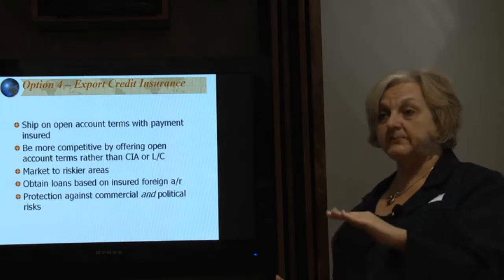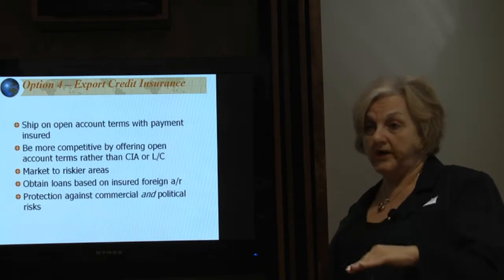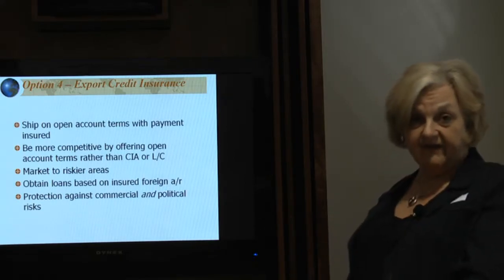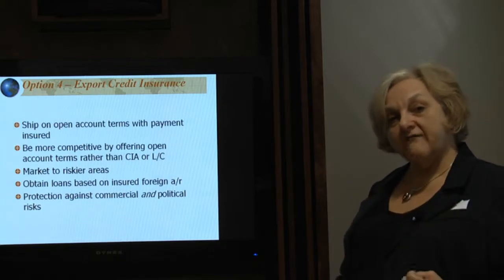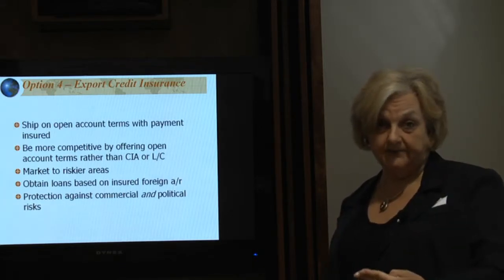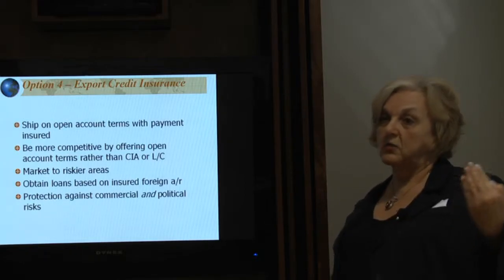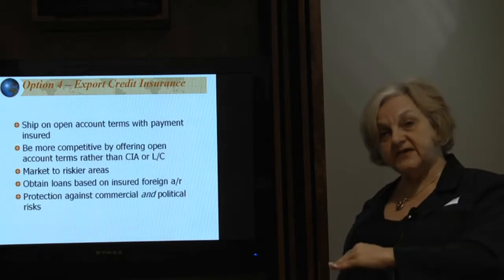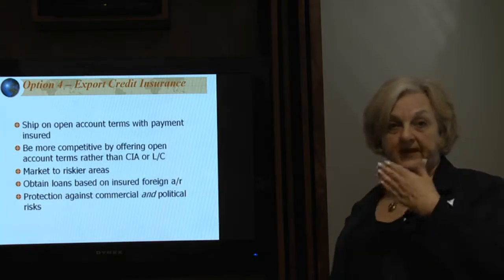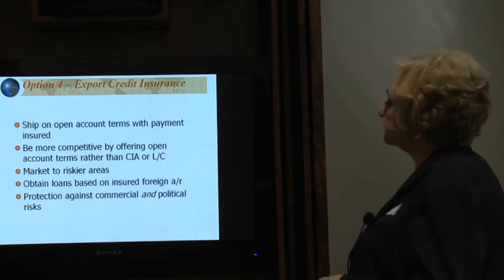If your buyer doesn't pay for any reason other than product dispute, the U.S. government will pay you 95%. If you have private insurance, the private insurance will pay you 90%. There is a deductible with private insurance. Sometimes there's a deductible with EXIM insurance. It depends on the size of your company.